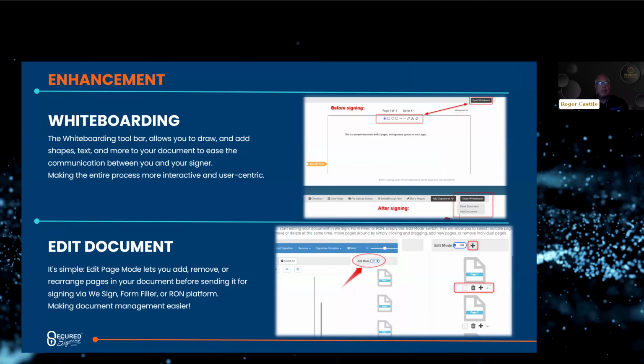All right, let's talk about some of the neat features. Not only are we that RON platform, that e-signature solution, but what we really have done is taken our platform to a much different level, right? We work with all of our users out there. When they say they need something, we are our own IT team. We try to build them if it makes sense to do so.